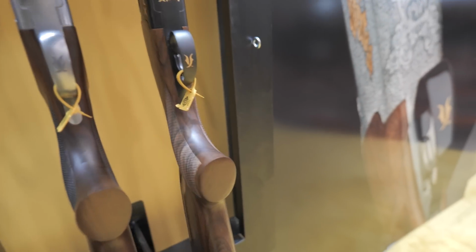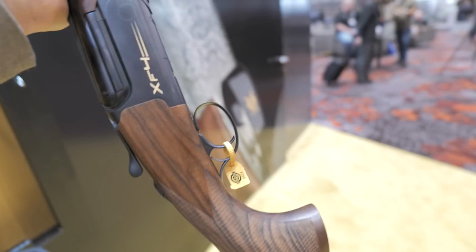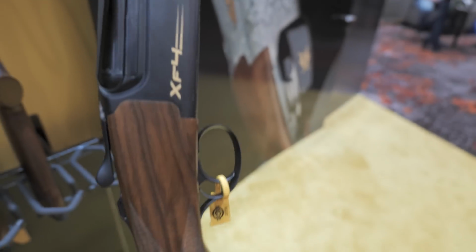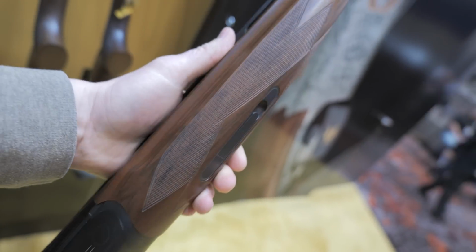And then if you want to step up from that, I'm not real sure on the difference between the two other than the finishes. XF4, it's got the black matte finish. I know I've seen some comments about Rizzini, people wanting to see some Rizzini shotguns. Is there a specific Rizzini shotgun that you would like to see or that you would like to own?